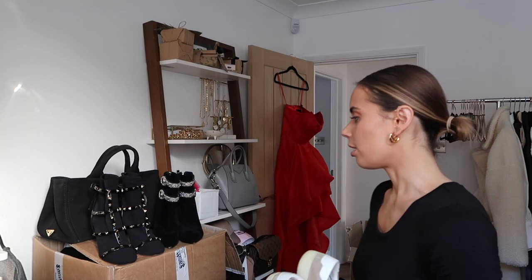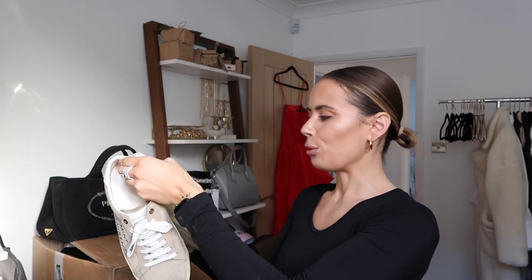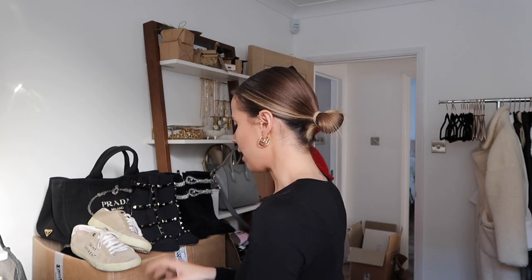Let me know your votes for the shoes. Does anyone want them? You can DM me if you want. I'm gonna FaceTime Carla as well and get her opinion. And then I think I'm gonna give these to a friend. I think they're too worn to feel okay about selling them. I'm sure one of my friends who's a size 5 will absolutely love them.